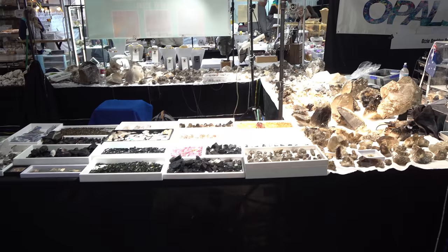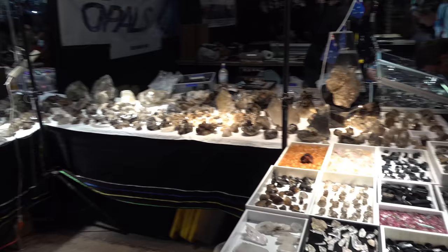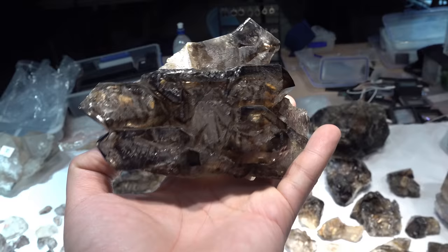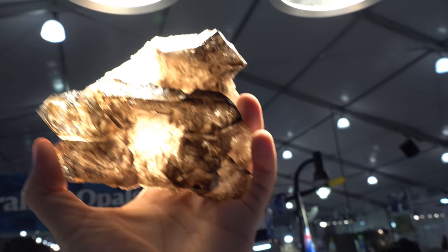Okay guys, so I've stumbled upon this booth of Brazilian minerals, and I really love these smoky Alestial crystals right here. They're beautiful. Absolutely stunning. Now let me just take one. Look at this. It's gorgeous. You can hold it up to the light here and you'll see. Isn't that stunning?